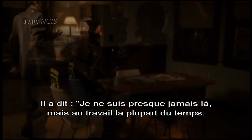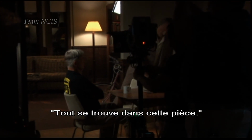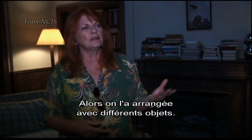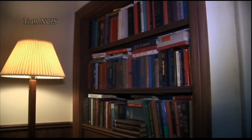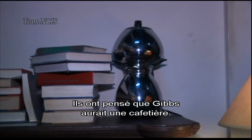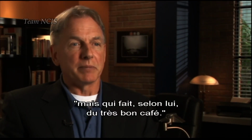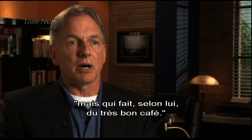He said, I'm only here part of the time. I'm at work most of the time. Everything is in this one room. So we've set it up with various different things. Every piece in that set is well thought out. Example, they talked about Gibbs would have a coffee pot. I said, yeah, it would be an older coffee pot, but it would be something that made what he thought was a very good cup of coffee.